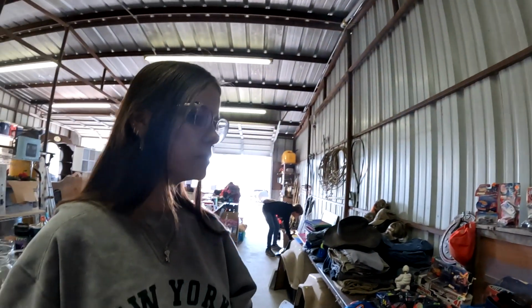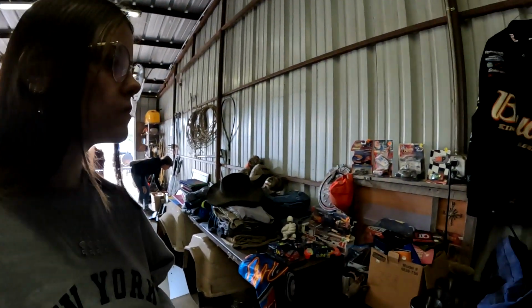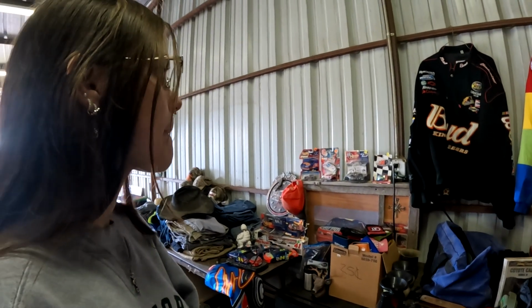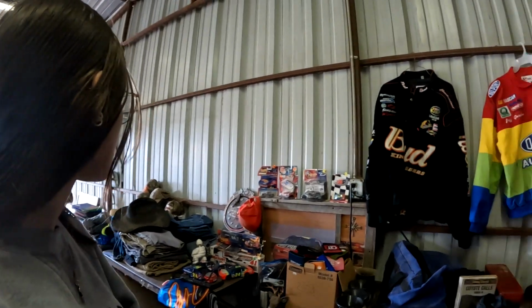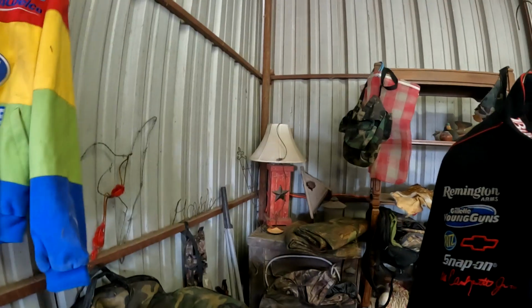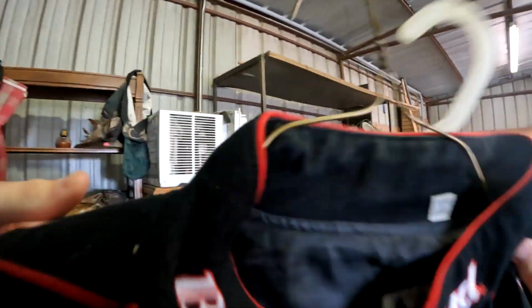Yeah. Hey, Candace, he's interested in these 2 jackets. He gets both? Would you be interested in helping me out on price if I got both? Yeah. Okay. We'll do 125 for both? Yeah. Okay, sounds good. So we actually got both these jackets for $125.